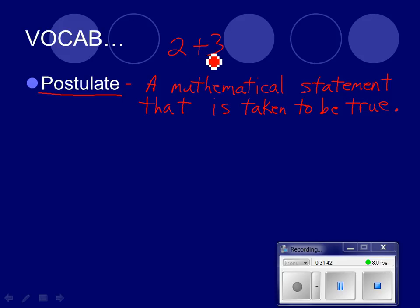Back in second grade, first grade, whenever it was, you learned 2 + 3 = 5. Did you ask your teacher, well, why does that equal 5? No, that's sort of like a postulate. Your teacher told you that, you knew that was like a rule, and you just took it for granted to be true. Well, it is true. So prove it to me. 1, 2, 3. How do you know that that's 3? Because that's how it is.